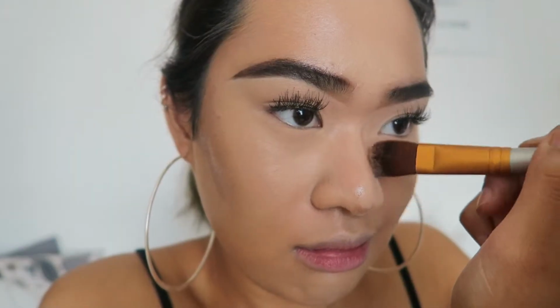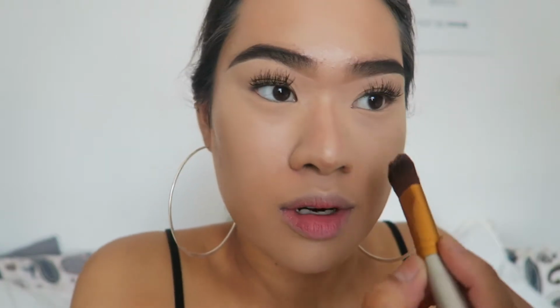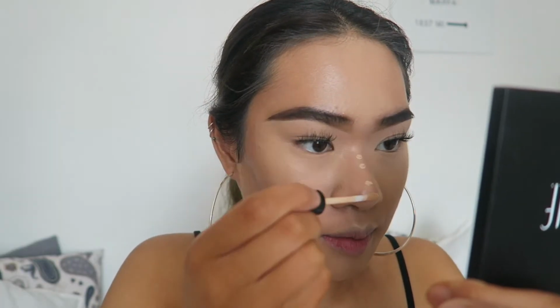This is bad. This is really bad. Oh my gosh. Can you see that? It's gone a little bit patchy near my eye. Nah, I don't like it for nose contouring. Oh shit, everything's going a little bit wrong now. That was horrible. I'm not contouring my nose with that ever again. My nose is going to have so much product on it. It's going to be sticking out sideways.